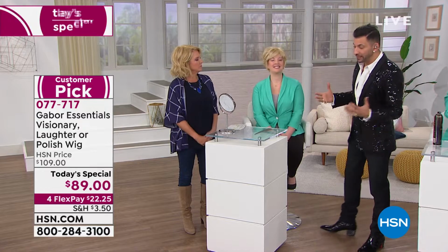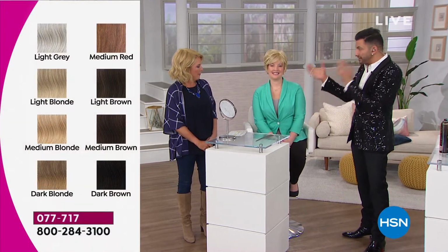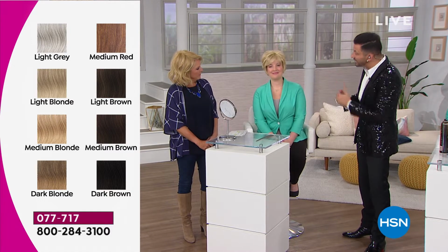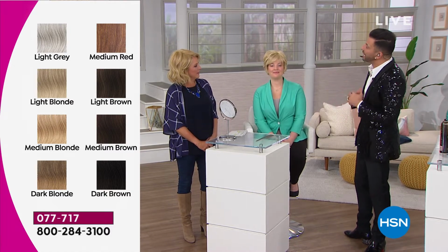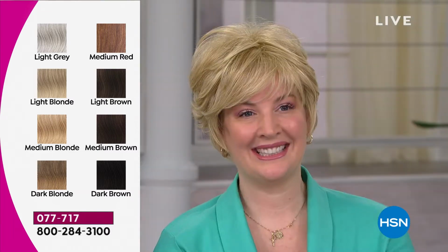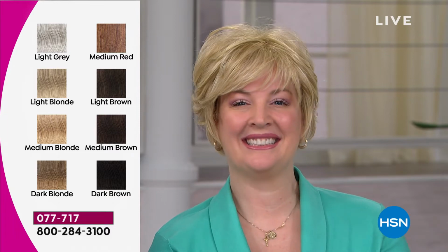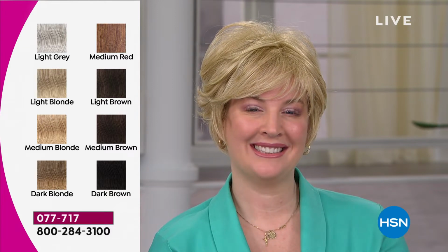A heat-friendly fiber means that it's a fiber that's proprietary to Gabor that makes the wig, but that fiber you can use heat up to 350 degrees, so you can treat it like natural hair. You can round brush it, you can flat iron it, you can curl it with a curling iron if you want. But how does it have the memory to go back to the look? Well, that's part of the proprietary fiber. Right, so human hair has a cuticle. That cuticle is susceptible to frizz and to everything that the elements can cause, moisture. But when you don't have a cuticle, humidity can't make it frizz, can't make it go flat.